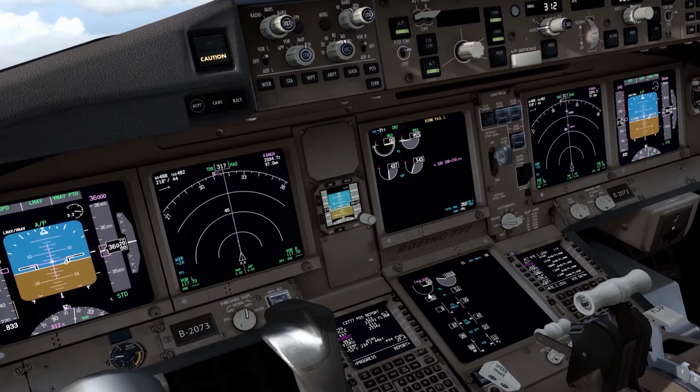There are 9 memory items on the 777, there are 10 on the 787. However, they are the same memory items, it's only one more in the 787 and it's an auto start fail. But that's it. So those memory items are actions that you have to do immediately without looking at any checklist. So you're going to have a look here what we actually have to do.